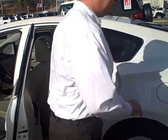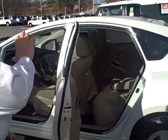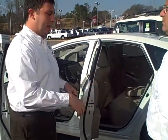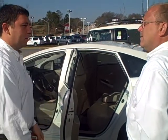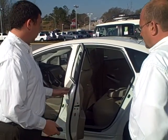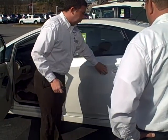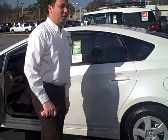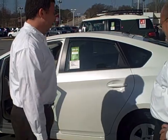Now in the front, the back, all the way around, you've got side curtain airbags as well for safety. Even in the driver's seat, you've got a knee airbag on the driver's side. Knee injuries are a pretty common injury in front-end collisions, so it's very, very safe. Along with that, you've got the reinforced steel beams in the door panels. I can't show you that, but they're there. I'll take your word for it. We'll have faith in those.